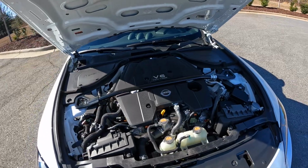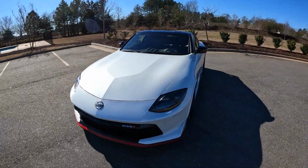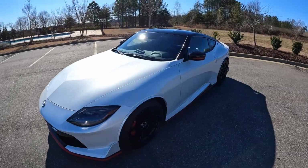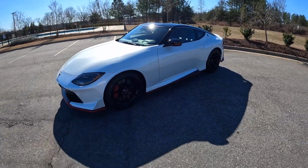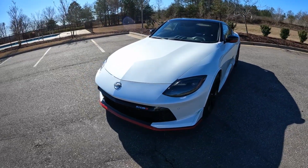It's only paired to the 9-speed automatic transmission. Of course, this is still a rear-wheel drive car with a limited slip rear differential. 0 to 60 can happen in about 4 seconds. And then curb weight is 3,700 pounds.